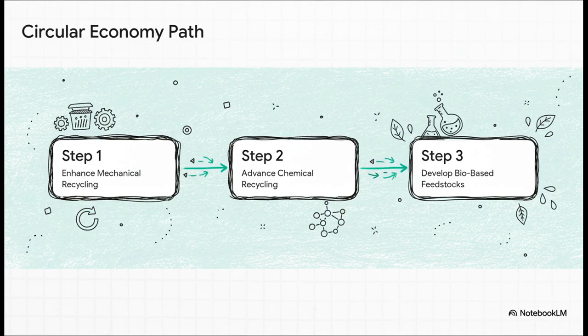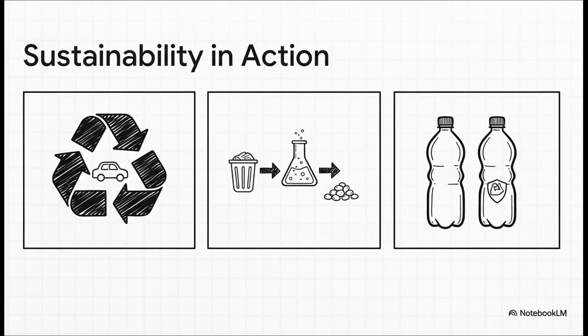First, get better at mechanical recycling. You know, the traditional way where you melt plastic down and reuse it. Second, push forward with chemical recycling, where you break plastics all the way down to their basic molecules to make brand new material. And third, and this one's a big one, develop bio-based versions from renewable stuff to cut our reliance on fossil fuels.